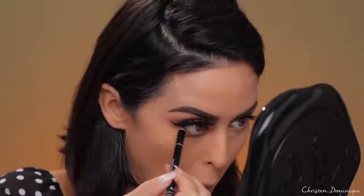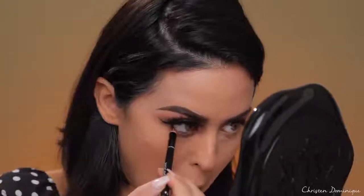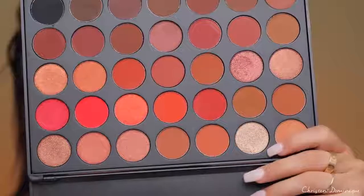And then I'm gonna add a black eyeliner right on the waterline. Put some mascara on my lower lashes. And then for the inner corner, we like bright highlights. And this looks like a bright shade right here. And add that to the inner corner of my eye.